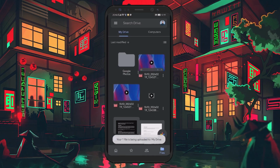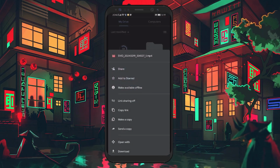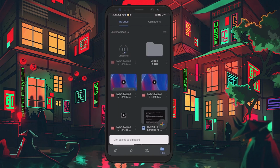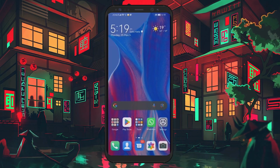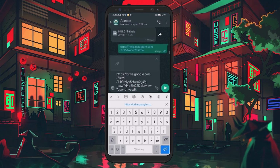After the upload, find the video in your drive. Tap on the three dots next to it and then choose to copy the link. Now, all you need to do is paste this link in a WhatsApp message to the intended recipient. Remember to check the video's sharing settings to ensure it's viewable by the recipient.